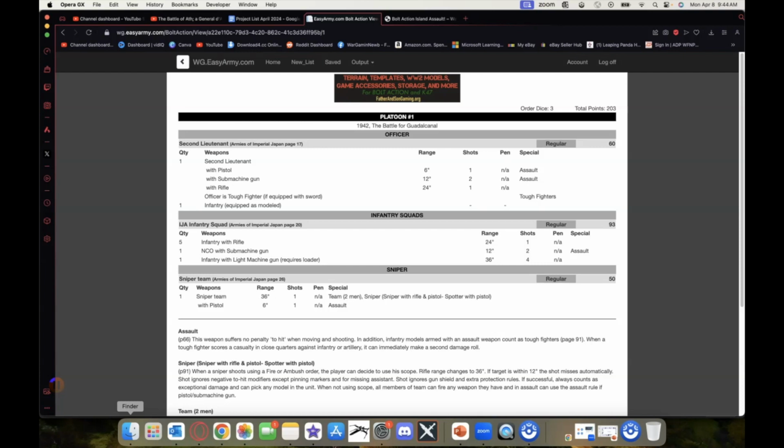And then we have a 7-man squad of Japanese infantry. They're regular. We have 5 with rifles, an NCO with submachine gun. We also have a light machine gun that requires a loader. So really, technically 4 rifles until the machine gunner is killed.